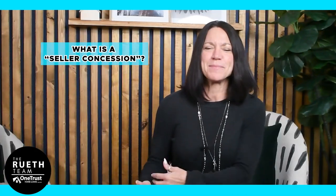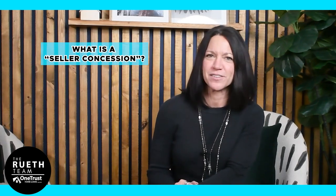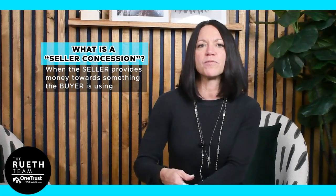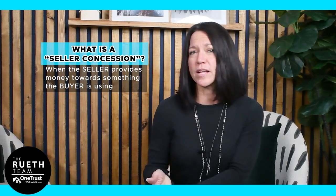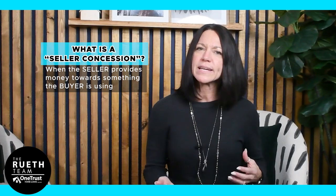So what is a seller concession? I mean, that's kind of like a dinosaur these days. I haven't seen one of those in several years. So a seller concession is when they agree to provide funds that support the buyer during the transaction. You can bump into a seller concession several times throughout the transaction. Usually it's in the beginning.